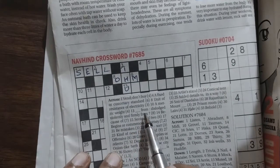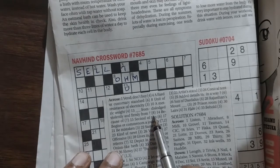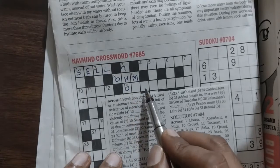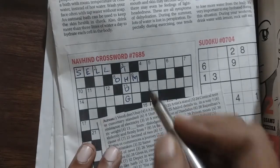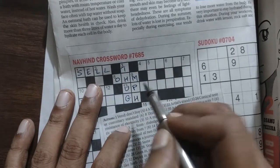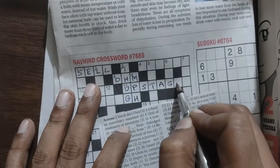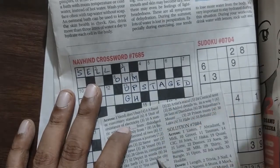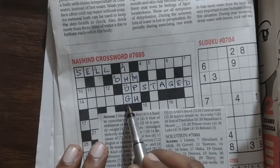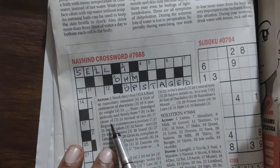13. Dash from, dislodged violently and firmly from. Is this upstaged? Upstaged. So I'm going to fill this in. And this becomes upstaged. This is a very common ending in the English language, G and H. So let's look at 14 across here.